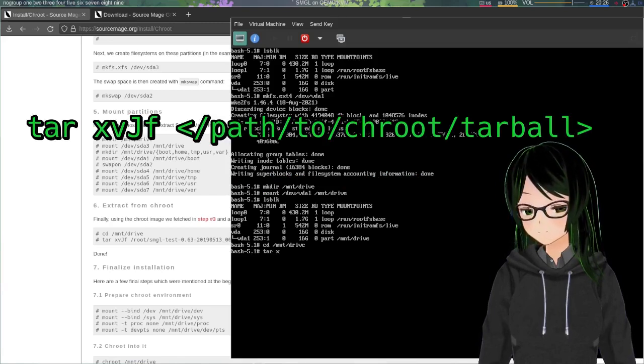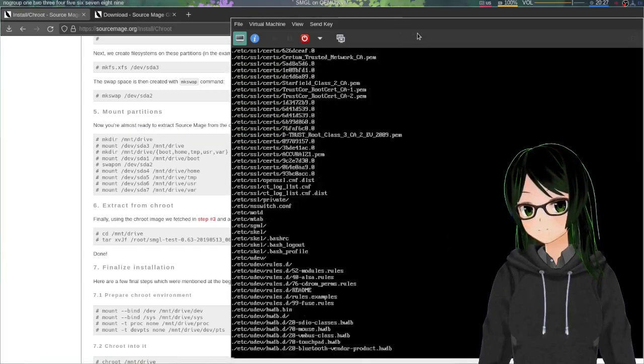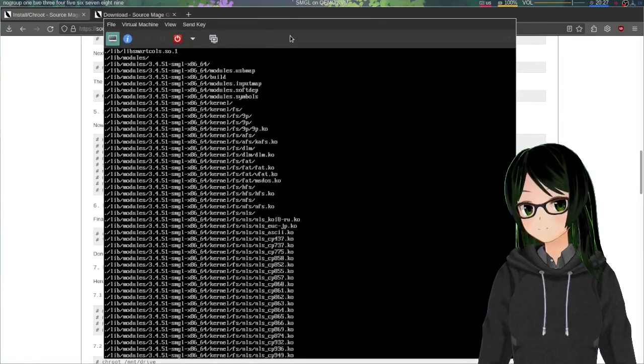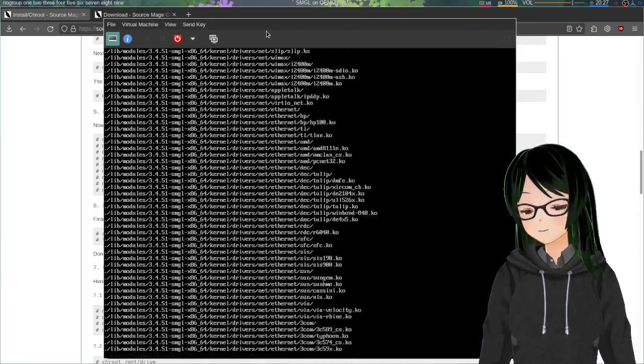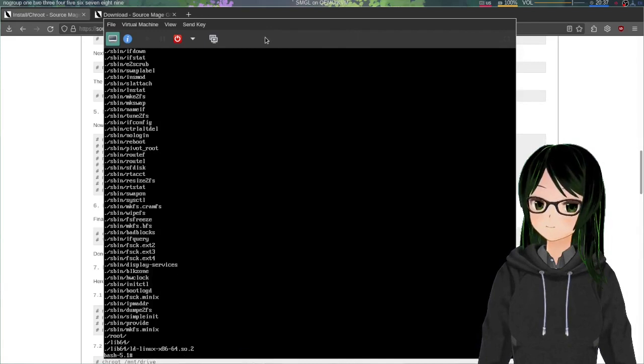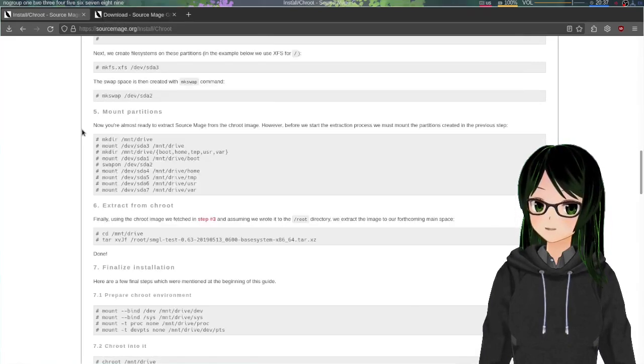tar, x for extract, v for verbose. I don't remember what j is, that might just be for calling xz or whatever. f because we're giving it a file. Then just wherever you saved that tarball to, which, as long as you get the beginning of the name, you can just hit tab to complete the rest. Then extracting this is going to take a little bit, so I'm just going to pause recording until that's done. Alright, looks like that finished extracting. So let's see what's next.